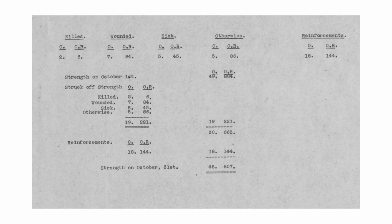Now, this is the returns for October, end of October 1918. Now, this is part of the 100-day advance. The British Army advanced continuously for 100 days non-stop.